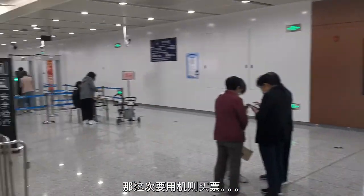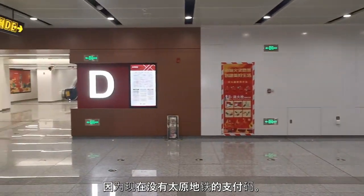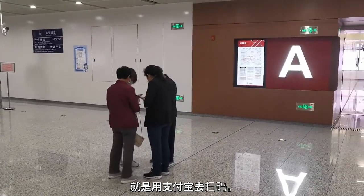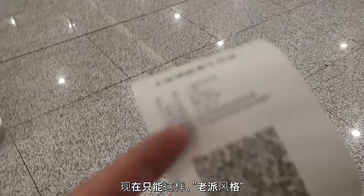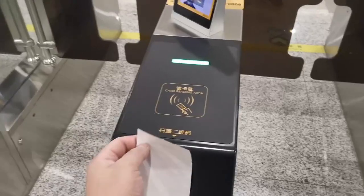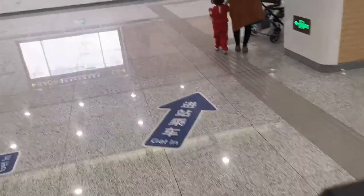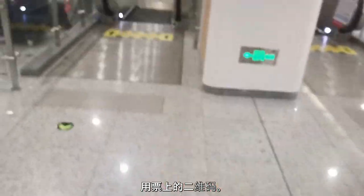Unfortunately I had to manually purchase the ticket like this, because they don't have the Alipay QR code option where you can put the subway code onto your account and then just scan the code every time you use the subway. I guess because it's still new, they'll probably add it later, but for now I just gotta do it like this. Doing it old school. Okay, so got in, had to use the QR code on the ticket.